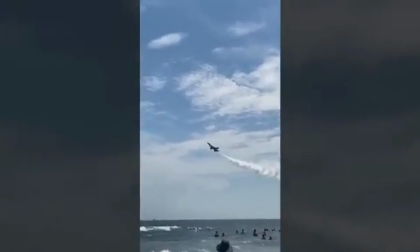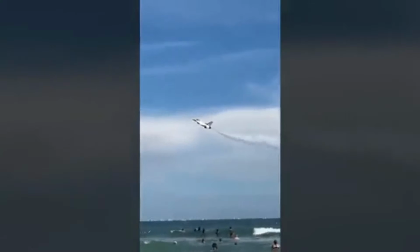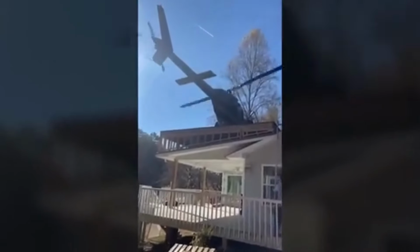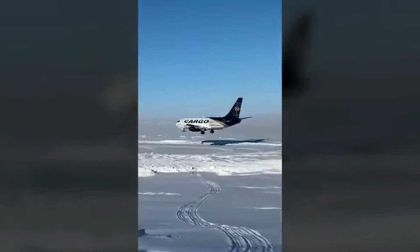How can every aviation lover's vacation be made even better? Like this. Nothing to see here, just some neighbors redecorating their terrace with a helicopter. Think you've seen it all when it comes to landings? How about this one?